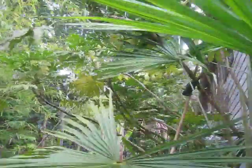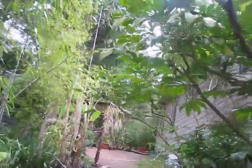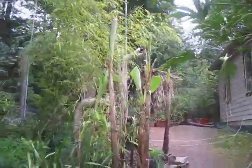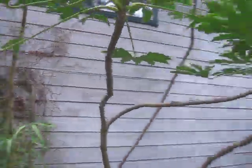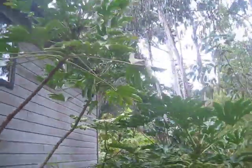So anyway, you should give this plant a try. One of my favorites, and it always has been. And that's what they look like in my northeast facing shade garden. Give you that real tropical look.